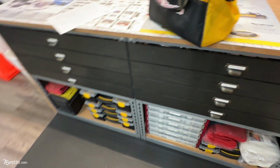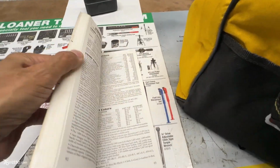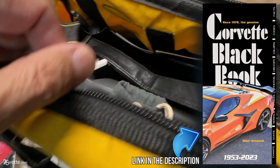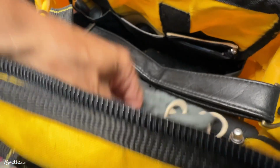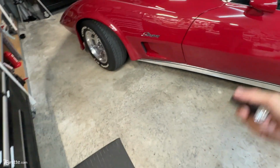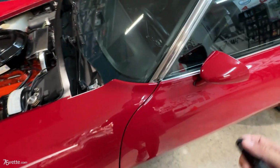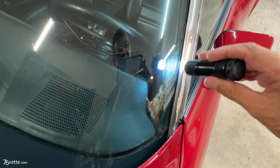Now, what I do is, I always mention the Corvette Black Book. I have a couple of these. They're great to have. One thing that I usually carry with me, if I can find it, is a flashlight. The reason being is because if you're looking at a vehicle, like in this case in a garage, and there's bad lighting, well, this will help you tremendously.